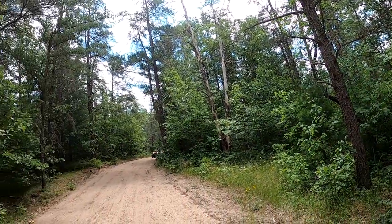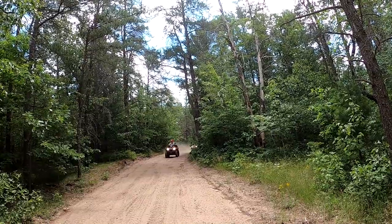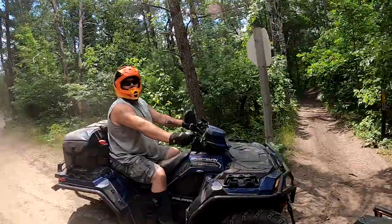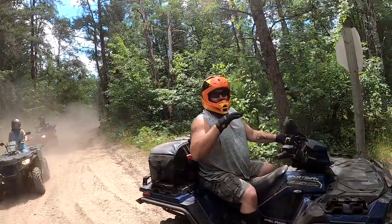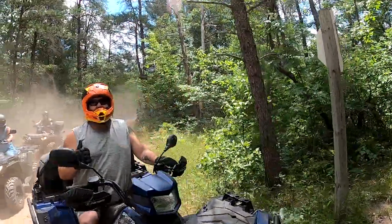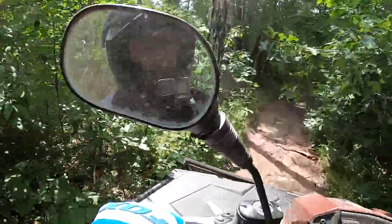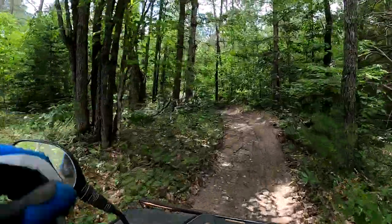I'm just sitting here on the trail waiting for the group to catch up. Oh, here they come. So here comes Brandon, Sarah, and Scott. They're coming on the ORV route, which means anything goes on it. We're going to shoot up this 50 inch or less, catch up to Chris, and keep on riding south on the Indian River trails. All right, here we go.